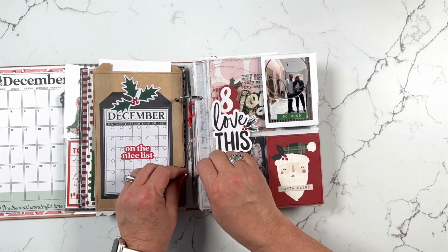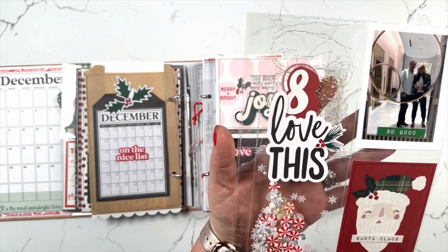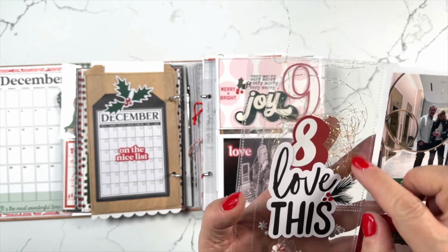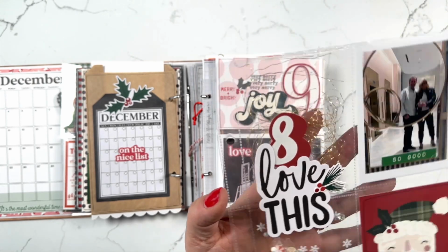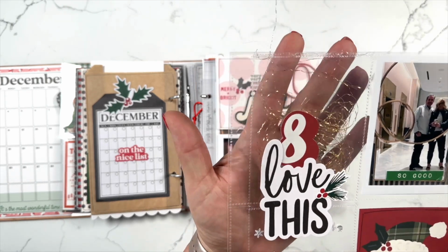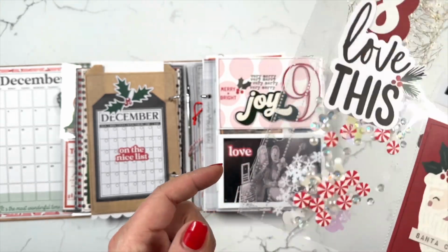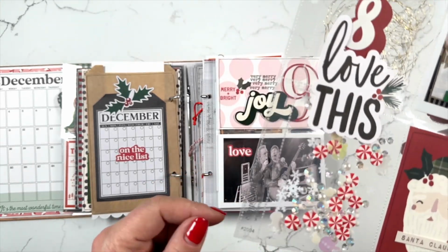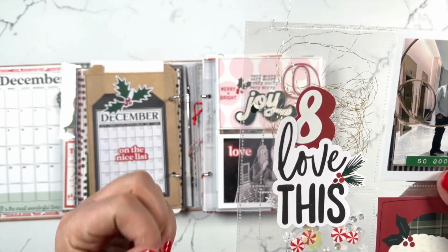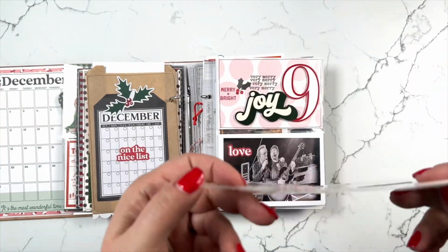So for the 8th, I'm just going to pull this out. For the 8th, I have 2 different kind of shaker pockets here. Up in the top, although it doesn't really shake, I separated a strand of gold string into little single strands. So that's kind of a little decoration up in the pocket there. And then down below, there's that fun little shaker pocket with all those great little sequins in there. I used a fuse tool to fuse or melt the pockets together so things don't fall out.